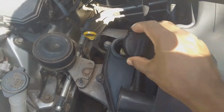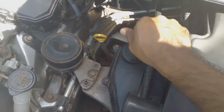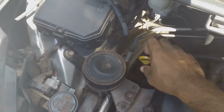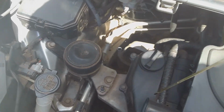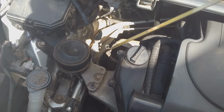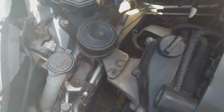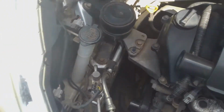I'm going to put back the cap. I'm going to look at the dipstick. It reaches about almost half. Put it back. So this is another oil top up.